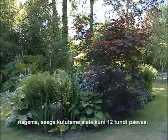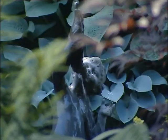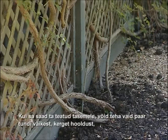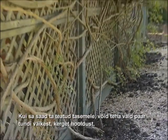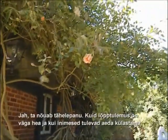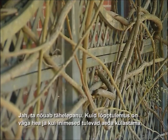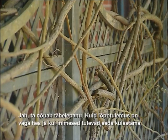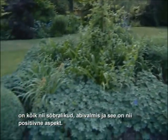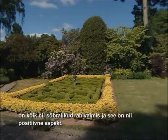And so we spend quite a lot of time, up to 12 hours a day, on it. And then once you've got it up to speed, as it were, you can just do a couple of hours of low maintenance and then another intense period. So I suppose it dominates a little bit, but the end results are very good, and when people come to visit, it all is very worthwhile, because in the gardening world everybody's so helpful and friendly, and that is so good, a very positive aspect.